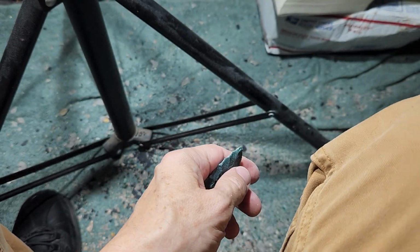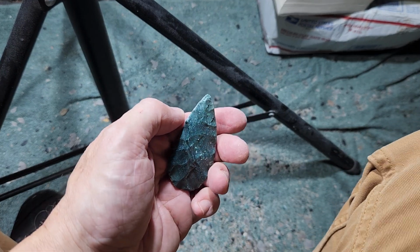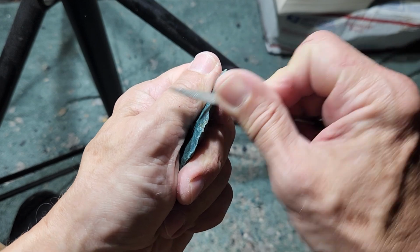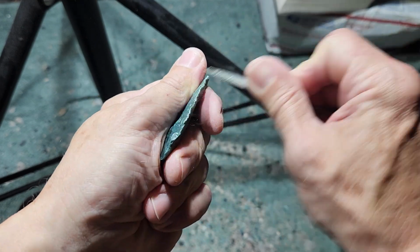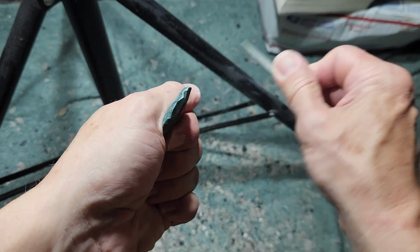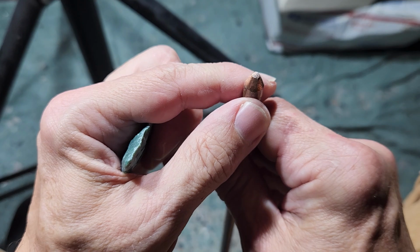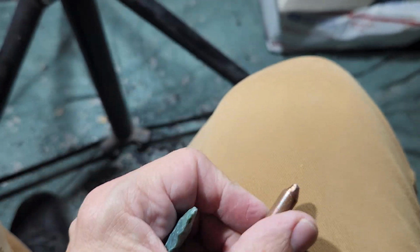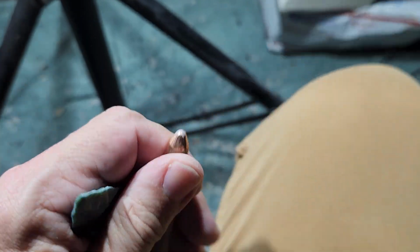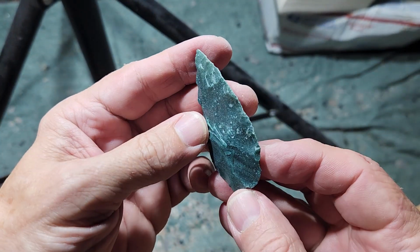Okay, so this material is very delicate, so I'm not going to thin it down much more than this. Yeah, it probably will snap in half if I try to thin it down too much. Okay. And it's such nice material that I don't want to waste it.